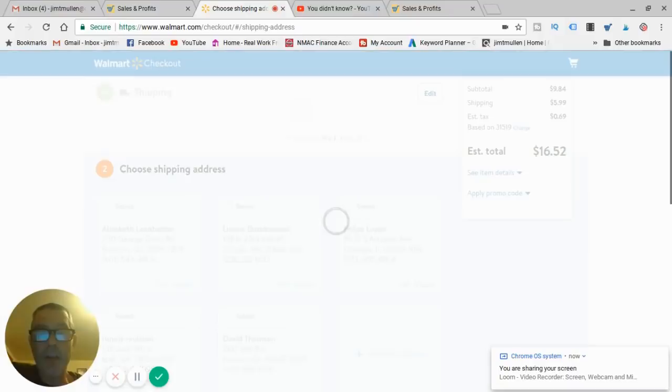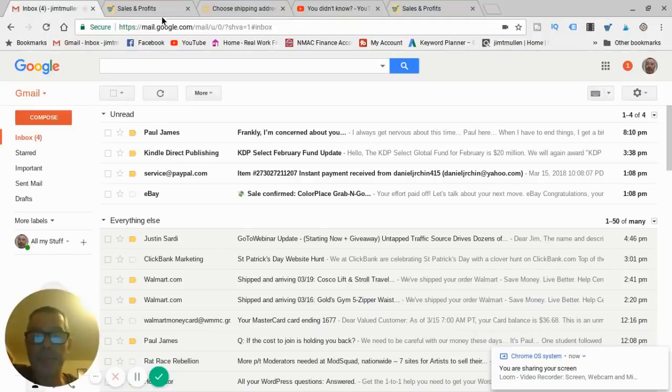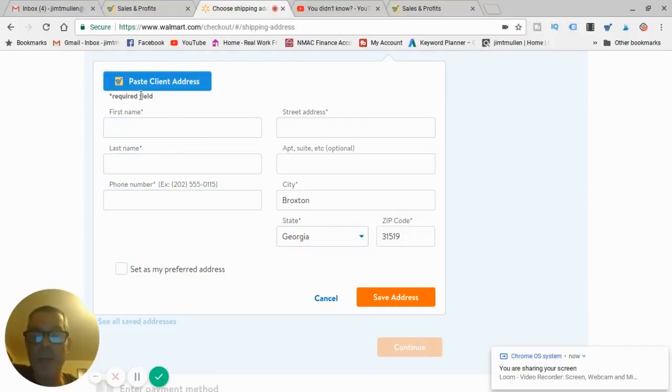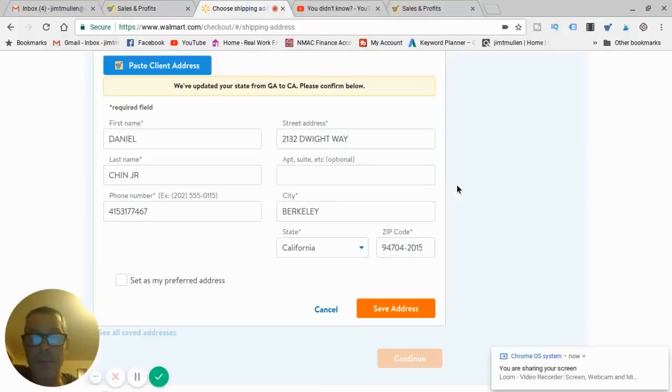So up here in the corner, this is my DSM tool. If I didn't have software, I would have to cut and paste from my emails where the address was. The way I used to do it was I would open up the email and go back and forth, copying and pasting all the information, and then go to the next step. But when you've got software, all I've got to do is push paste, and everything gets pasted.